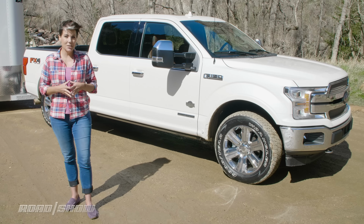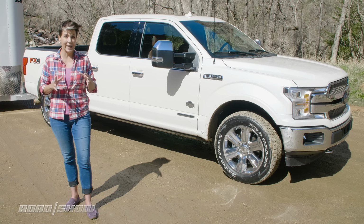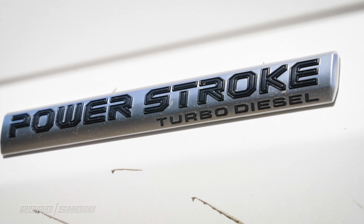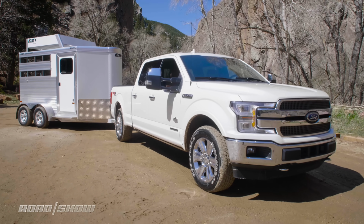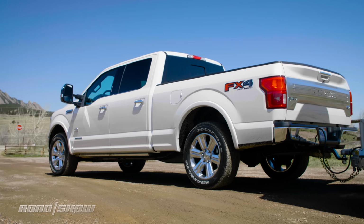The addition of the diesel engine brings the total power plant options for the Ford F-150 up to 6. But if you want the diesel, you're going to have to purchase a Lariat trim or above, which means that this guy starts at $45,420. But when you think about how much trucks are going for these days, it's a pretty good price.